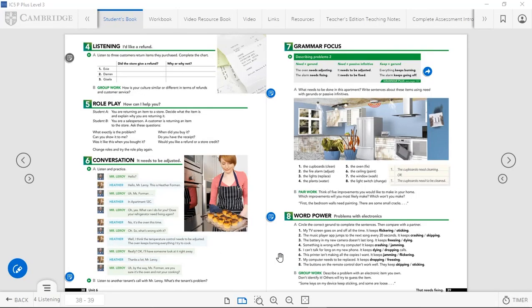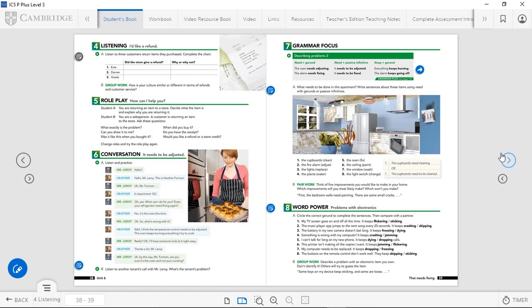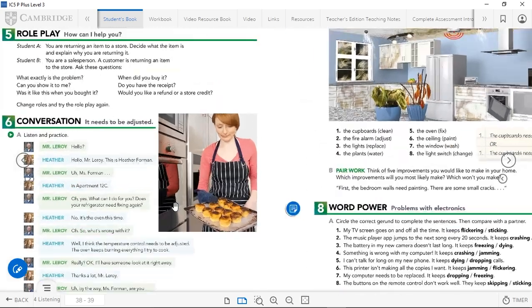Today we're going to be continuing with the Interchange 5th edition level 3, the Green Book, and today we're going to be finishing with Unit 6. In the previous class we were talking about describing problems and making complaints, and now we're going to be discussing what needs fixing and how to say that. Okay? Very good. Let's start right away with a conversation.